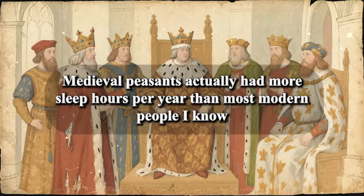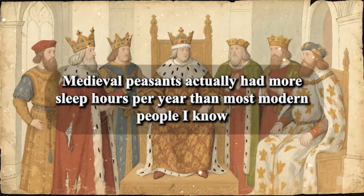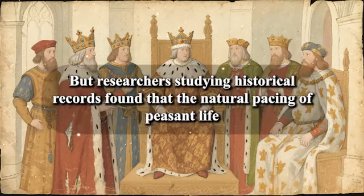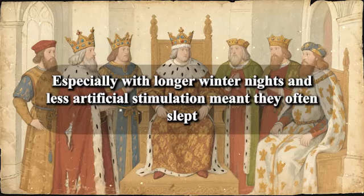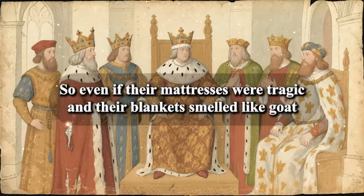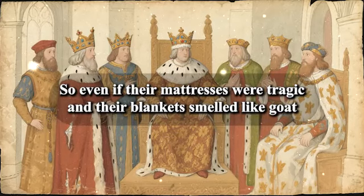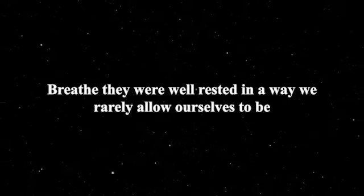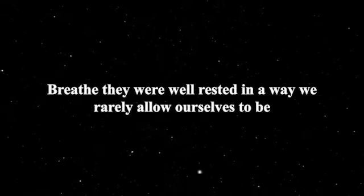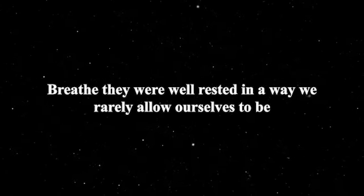Now, here's something strange but true. Medieval peasants actually had more sleep hours per year than most modern people. I know, it sounds like a joke. But researchers studying historical records found that the natural pacing of peasant life, especially with longer winter nights and less artificial stimulation, meant they often slept more total hours than we do now. So even if their mattresses were tragic and their blankets smelled like goat breath, they were well rested in a way we rarely allow ourselves to be.